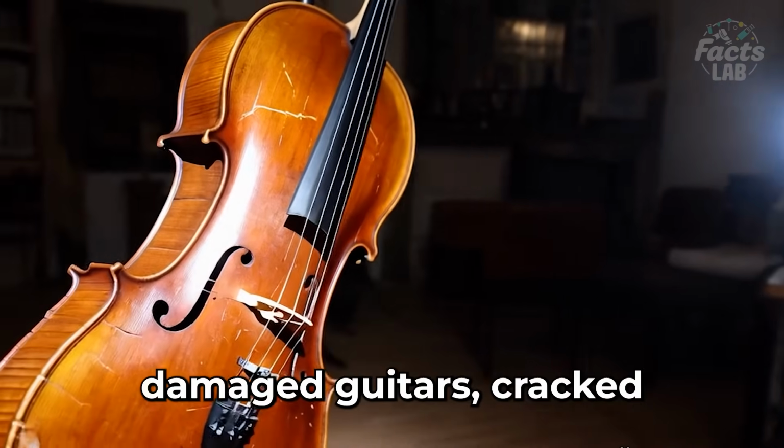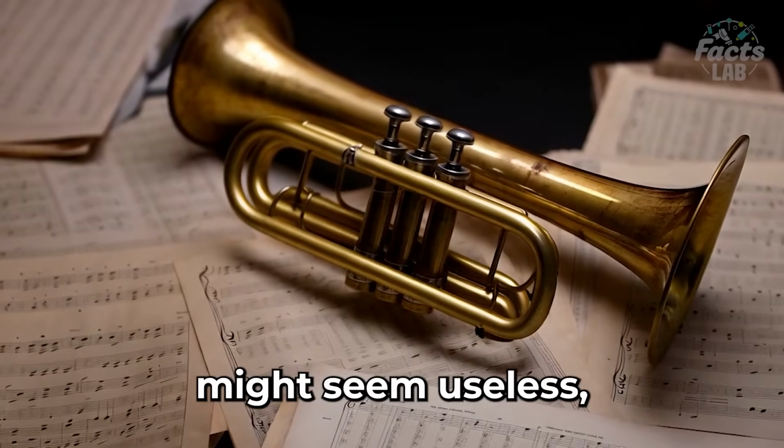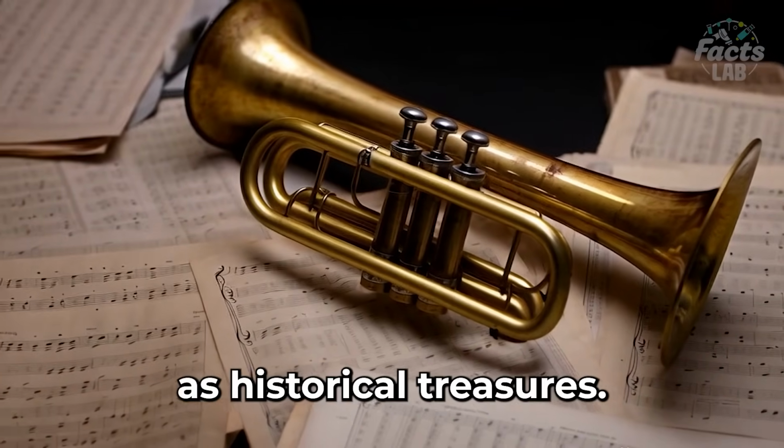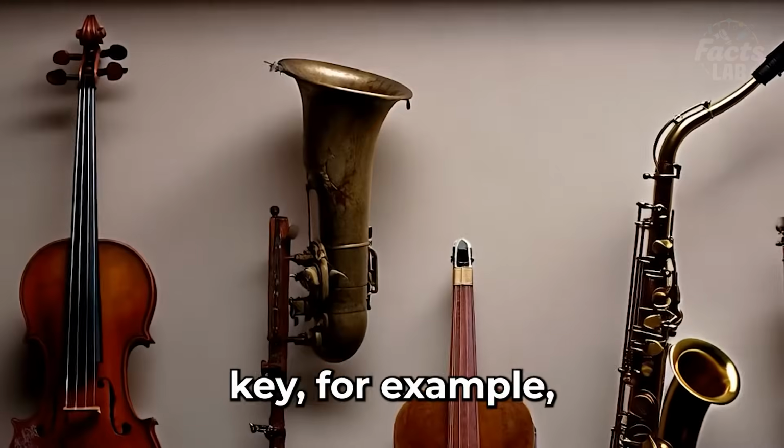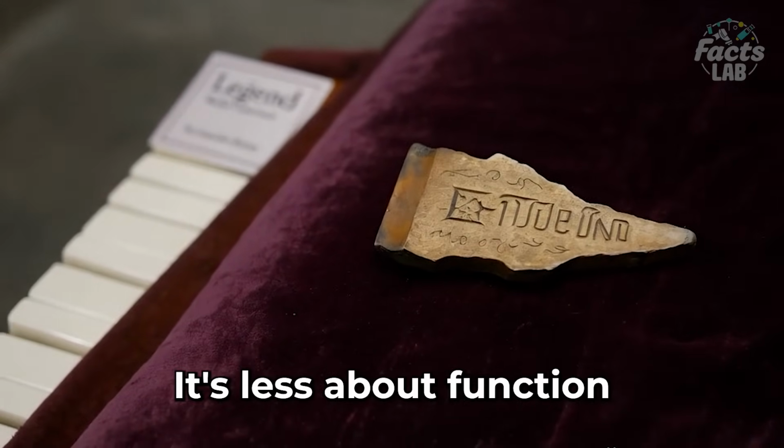Sixth, broken musical instruments. Damaged guitars, cracked violins, and dented trumpets might seem useless, but collectors see them as historical treasures. A broken piano key, for example, could once have belonged to a jazz legend. It's less about function and more about the story behind the break.